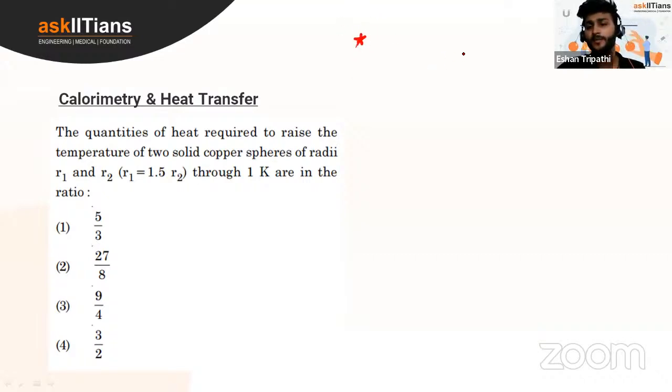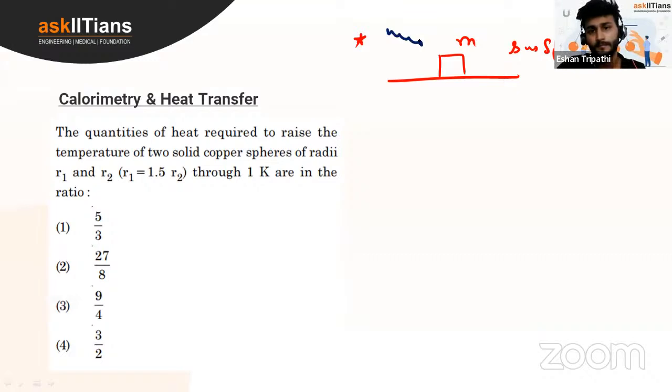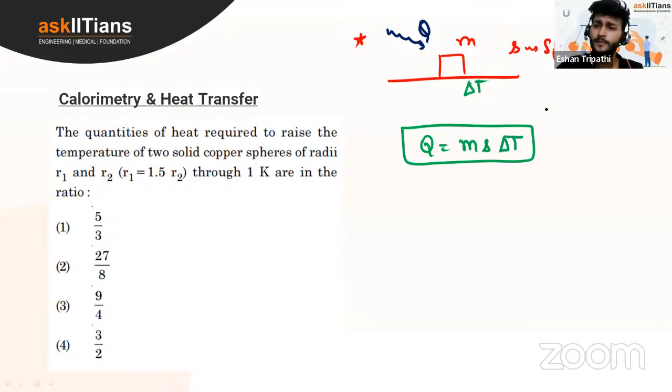In calorimetry, guys, we used to say that if there's a body of mass m and its specific heat is S, let me write it, specific heat. Then if we give it some heat, let's say Q amount of heat we are giving to it from outside, you can imagine the body is going to get heated up. So if we say that its increase in temperature is delta T, then there's a relation by which we relate them. Q is equal to m s delta T. This formula we are supposed to learn. m is the mass of the object. Q is the heat given.